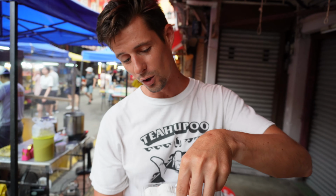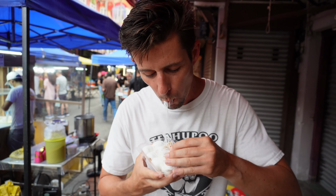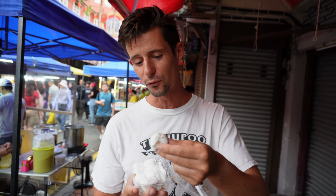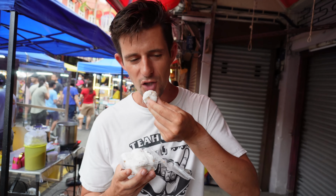It's like touching a cloud. It's so soft. Yeah, it's like nougat. It's exactly like nougat. It's delicious, so soft, it's softer and lighter than nougat. And it's really delicious.